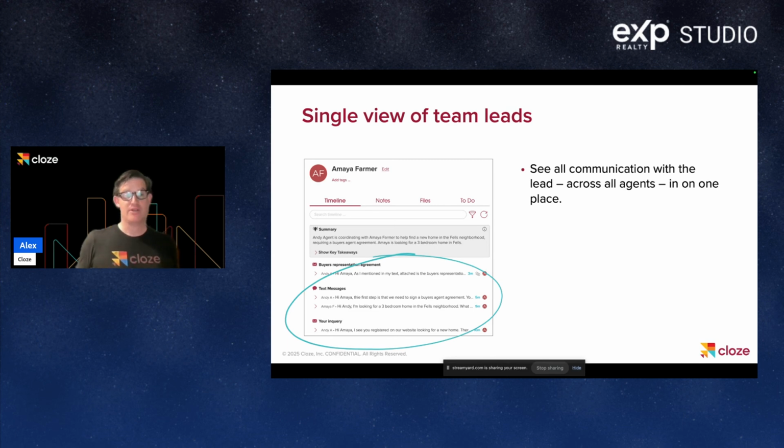Internally at Cloze, we use Cloze as our tool, and it's really helpful to share and stay coordinated. So if multiple people are working with the same person, we can see emails and calls and texts and things like that. So we know who said what last. We're not stepping on each other's toes. We're not repeating ourselves. So you can see all of that in there.